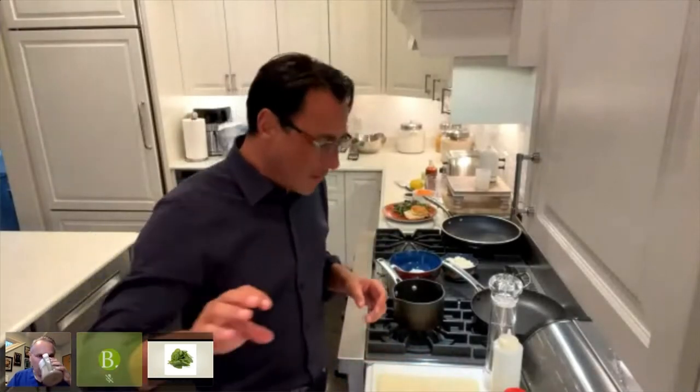Great. Black pepper. I've done a lot of Asian dishes as well, so I'm very much used to using pepper. Shrimp, and that's going to be the one I'm doing now.